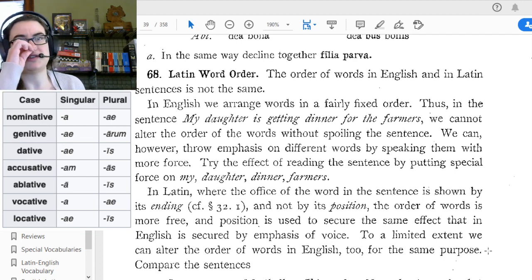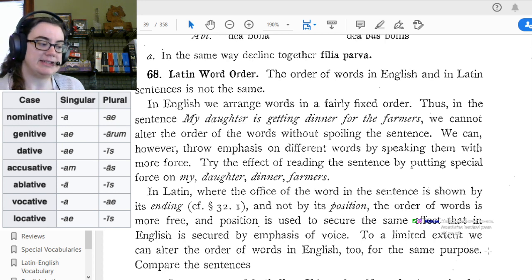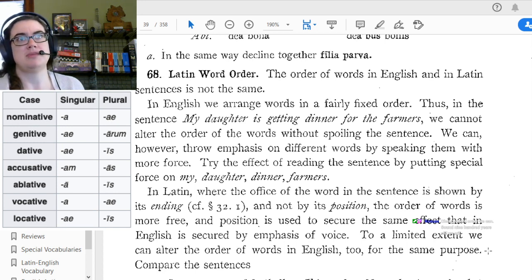So here they say try the effect of reading the sentence by putting special force on each word of "My daughter is getting dinner for the farmers." So he's suggesting simply reading the emphasis differently. My daughter is getting dinner for the farmers. My daughter is getting dinner for the farmers. Different sense based on where we speak it.